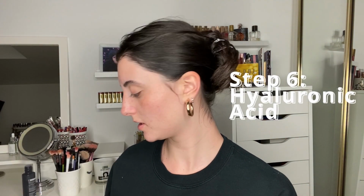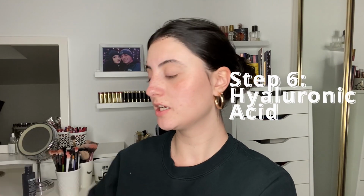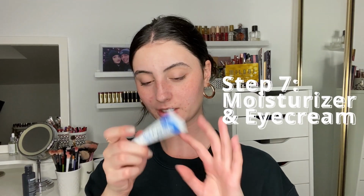Next, we have the hyaluronic acid from The Ordinary as well. And with this whole routine, we're keeping it very affordable. Now, this one right here is a bit more on the tacky side, but I find it really keeps my skin hydrated and makes sure that my skin is retaining moisture. So I love it. But definitely the Inkey List one is a bit lighter, so I like using that one during the day. Moisturizer and eye cream.